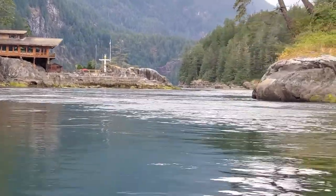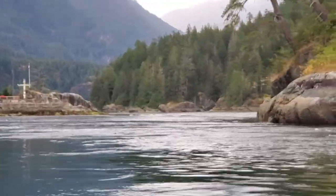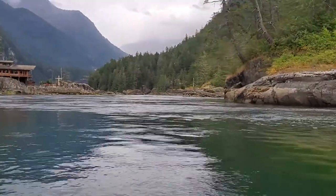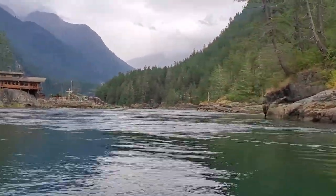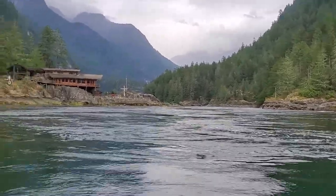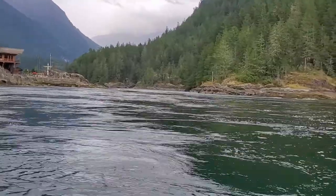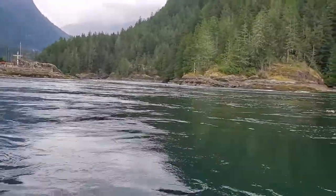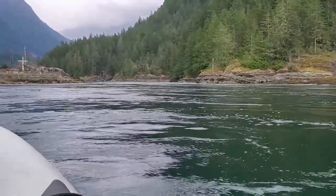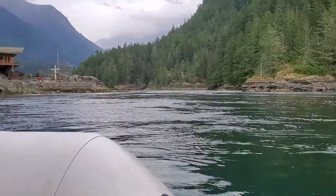Difference in the water from out here to in there. Yeah, so we're gonna bring our 78-foot boat through here, but not right now. I think we're gonna have to wait a little bit. She's pretty narrow, but you can totally see the height difference. I can see why they say wait till slack tide. Hang on tight here.